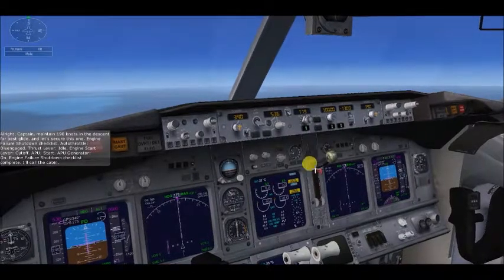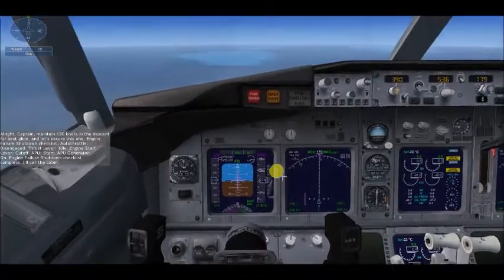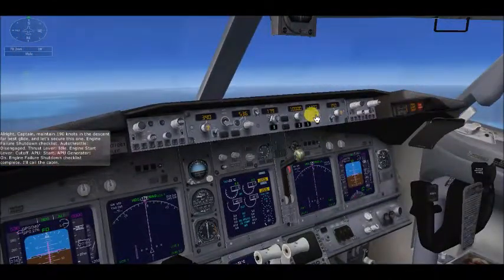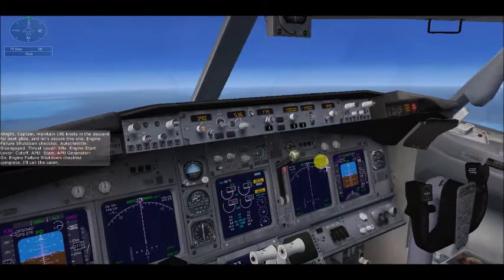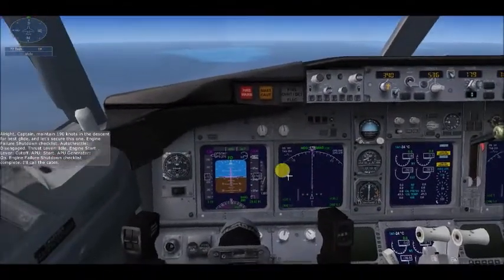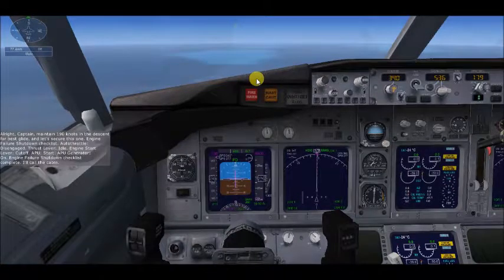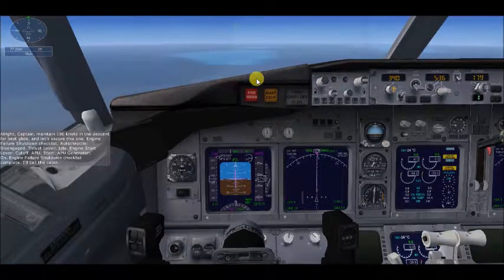All right, Captain, maintain 190 knots in the descent for best glide and let's secure this one. Engine failure shutdown checklist. Auto throttle, disengaged. Thrust lever, idle. Engine start lever, cut off. APU, start. APU generator, on. Engine failure shutdown checklist complete.